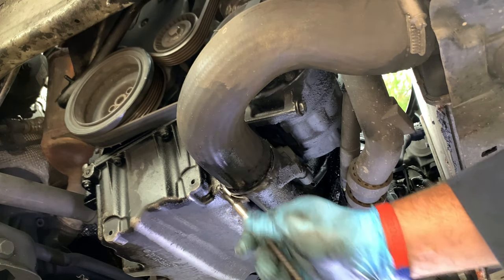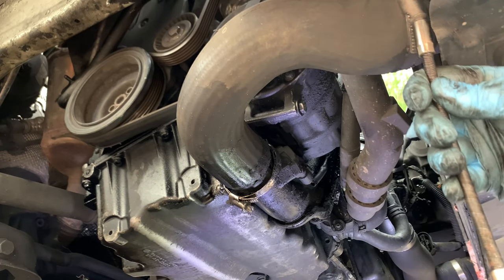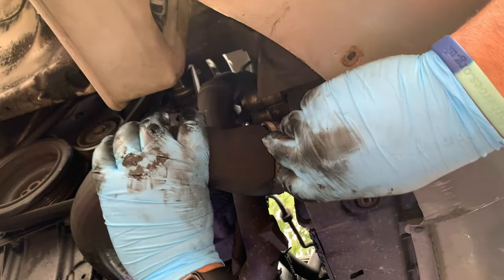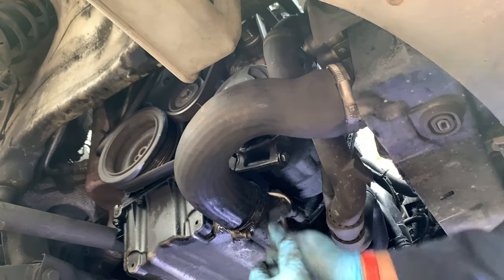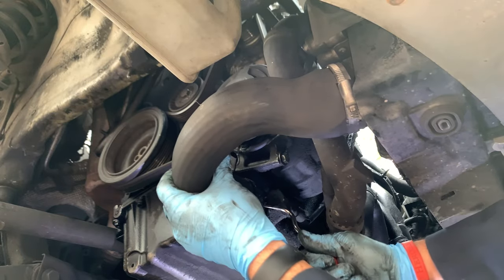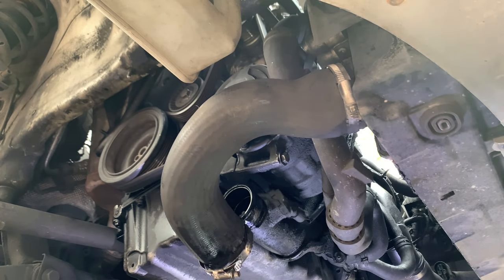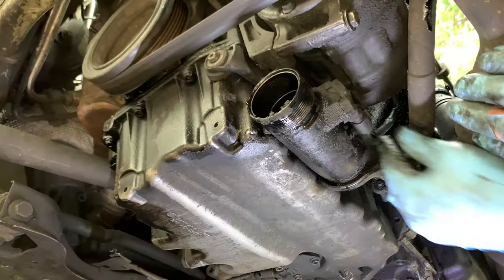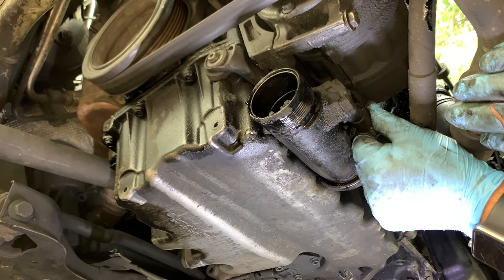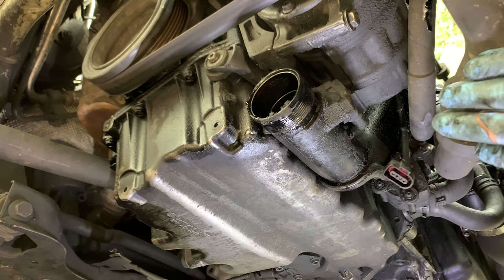It's two clips, one there and one by the intercooler. They are generally quite tight. One more to go. And next we have a sensor here. With those VAG connectors, just push it in, press on the clip, and push that, and then disconnect.